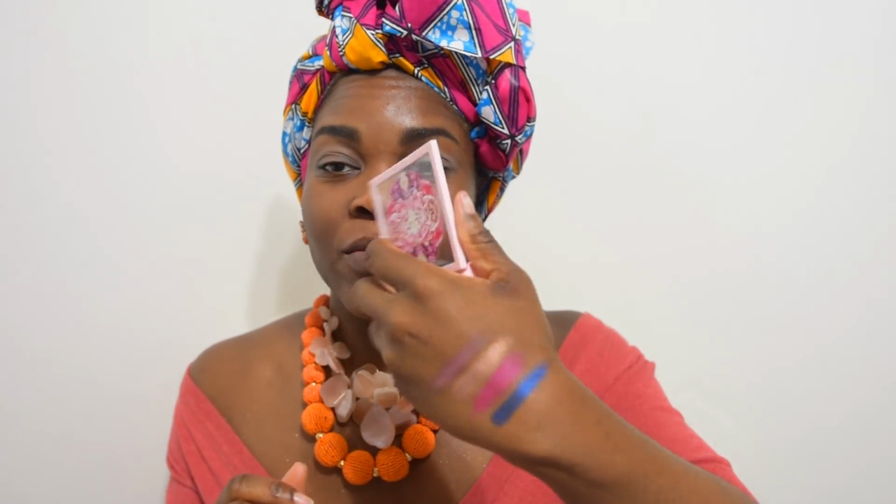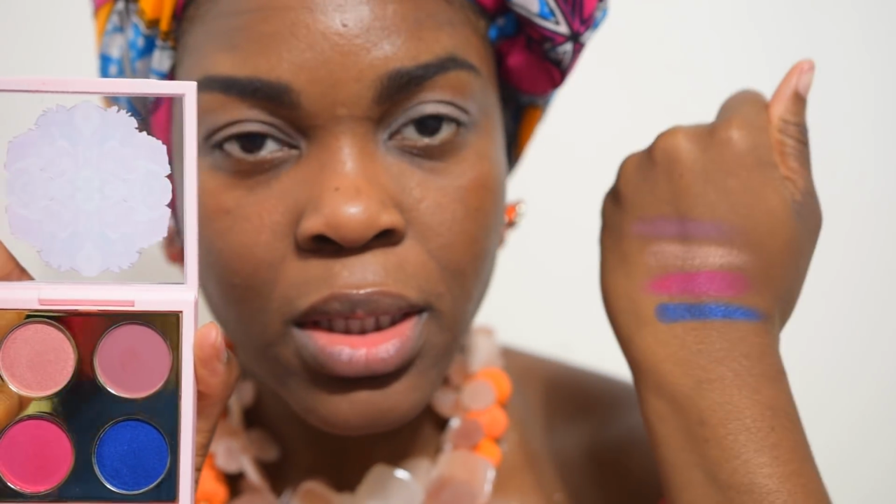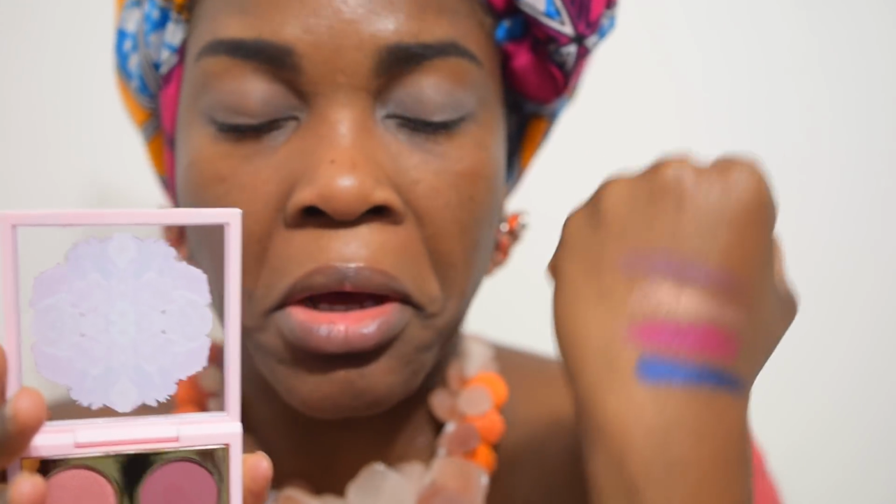I just swatched that blue. Alright, I swatched all of them. But that blue, though, that blue is super duper pigmented, okay? So here's all 4 colors swatched. So pretty. I feel like he put everything in there, so you shouldn't need something else. Maybe you have a transition color, you kind of have everything in here.